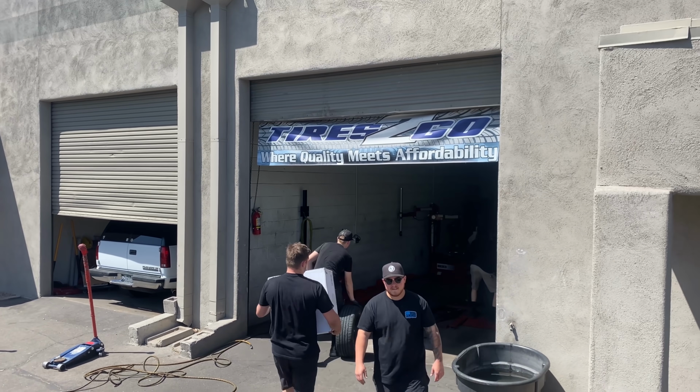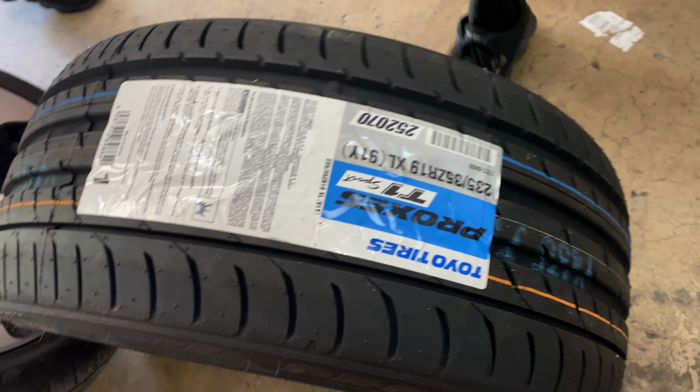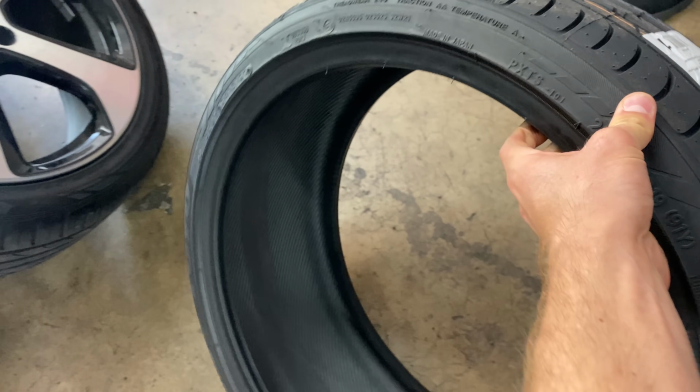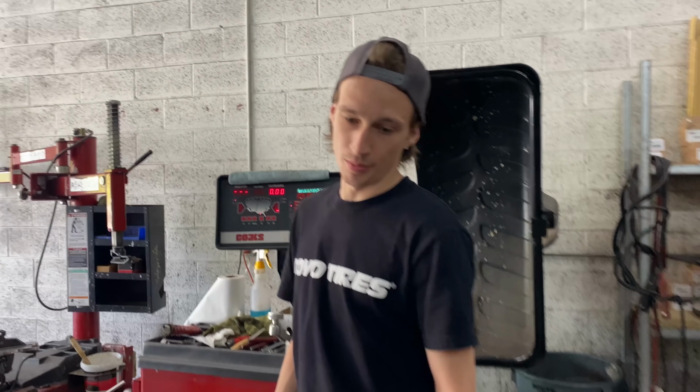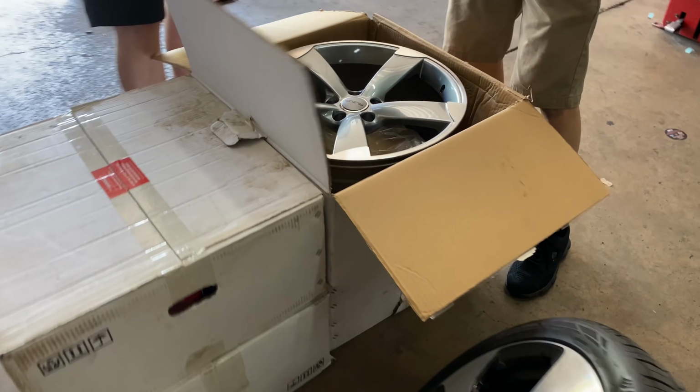The tires to go. So what are these called? The Toyo Proxy Sport T1 Sport. These tires are sweet. They discontinued them? Yeah. Now they're doing the Proxy Sport S, which is basically just the newer version of that. But because these are discontinued, they were a huge deal. So yeah. Sweet.